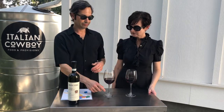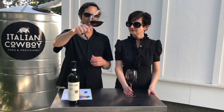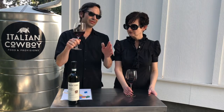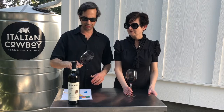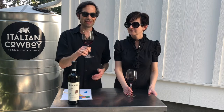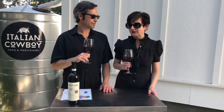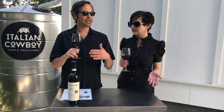So you can see, lighter colored. We always take a look at it, try to get a general sense of how rich and dark it's going to be, although especially with some Italian wines that can be quite a trick. It doesn't always give away everything, but you can see it's lighter colored. Then we smell. What do we think we smell? I get herbal and a little bit of cherry. Yep. Which would be expected in a Nebbiolo.